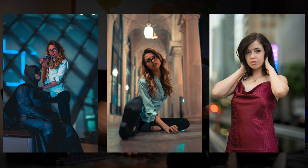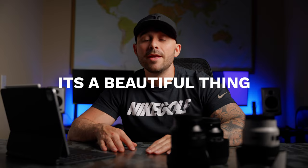But also the background separation that you get with 85 mil at F1.4 is just chef's kiss, right? There's nothing better. And it also gives you a little bit of separation from your subject, especially if your subject isn't used to being in front of a camera. It could be a little off-putting for them to have you right up in their grill with a 24 mil, right? They could freeze up, get tense, get shy, and it might not result in the best pictures. So with 85 mil on, you're back there doing your thing, they're up there doing their thing, and you're just getting heaters all across the board, just straight heat, fire, bangers. It's a beautiful thing. The bokeh and shallow depth of field is just second to none. So that's reason number two.